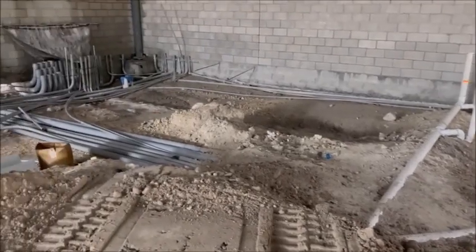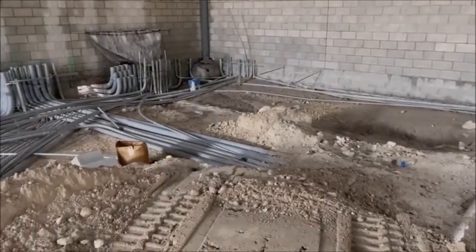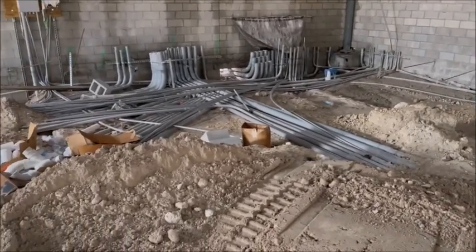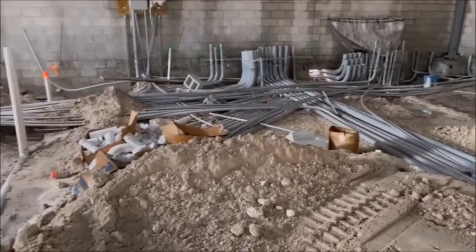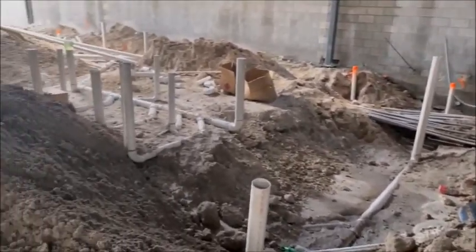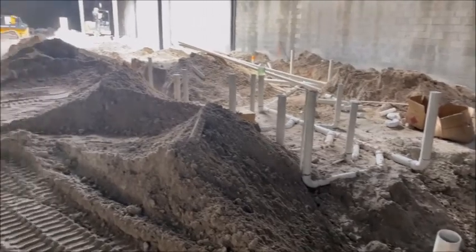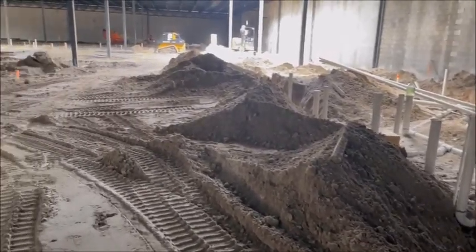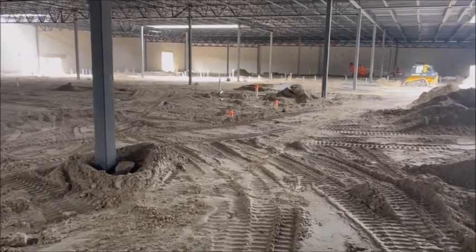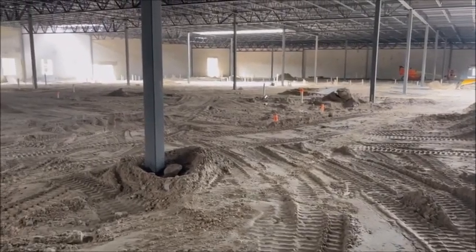Just want to see the difference between this week and last week. And you'll see all the wiring. It's amazing. All the wiring and all the plumbing that goes into building a store. We're at the back of the store right now, by the way. And we'll be back next week.